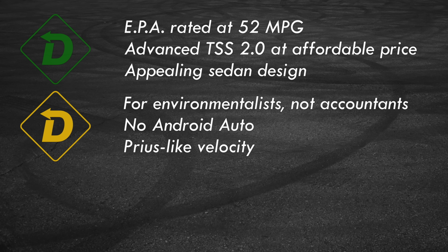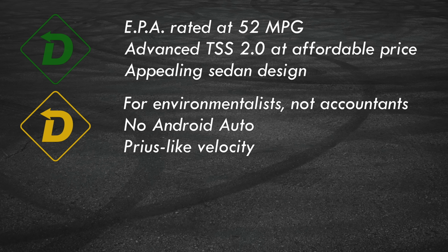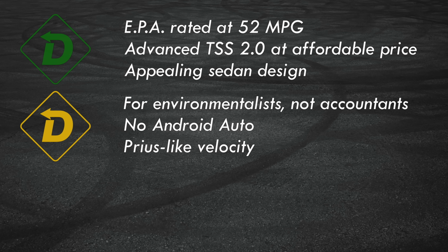Yellow light? Well, if you're looking at its efficiency only to save money, the hybrid takes 7 to 8 years to make up the $3,000 price difference. Good on you for the environmental commitment, though.